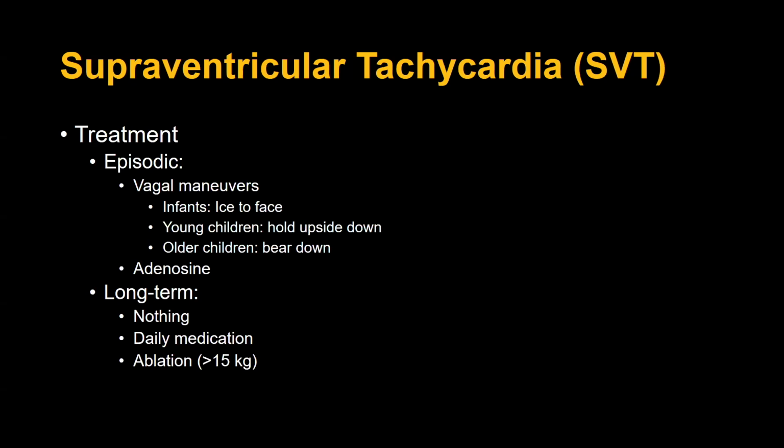In terms of long-term treatment, if it's not that bothersome to people, I tell them that there is an option of doing nothing about it. If they feel like they can handle it, they're not that worried about it, say they're not going to the ER every month or something like that, some people will choose to just do nothing about it and then either follow up with us every year or at whatever interval just to check in. And for those patients that are really affected by it or would just like to get rid of it, there's an option for either daily medications, usually a beta blocker, I think in adults they tend to use calcium channel blockers, or an ablation procedure.